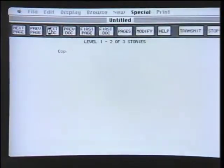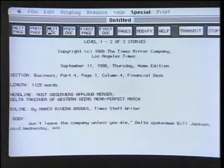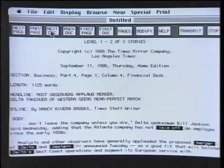Yes, now we can click ourselves into the next document, which is a slightly older document, this one from the LA Times. And again, we move directly into the body of the 1100 words. And there are the keywords and a quote from a spokesperson from the company indicating that Delta has not laid anyone off since the early 1950s.